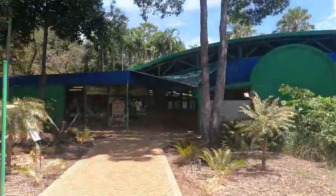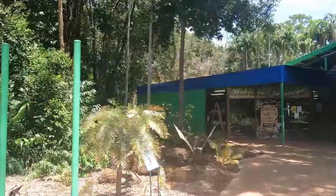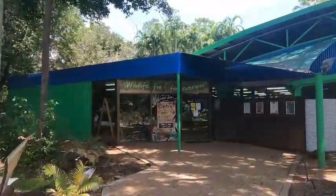This is the Territory Wildlife Park entrance. Good day.